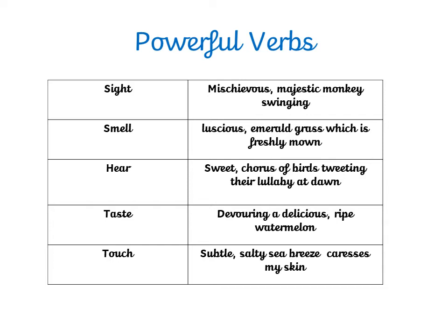Next we move to smell, the luscious emerald grass which is freshly mown. The grass has been mown. Next, if we move to sound, what we can hear, the sweet chorus of birds, they're singing their lullaby at dawn. They're singing, they're tweeting, they're chirping. You can think of a strong verb for singing. You could up-level singing actually. You could use tweeting or chirping, that would be even better.